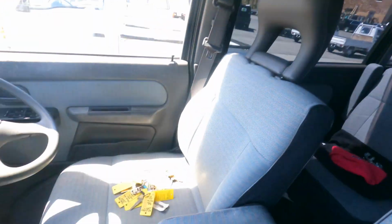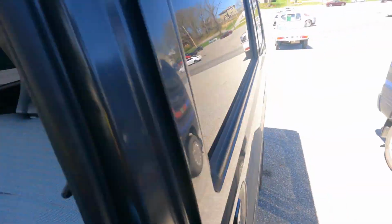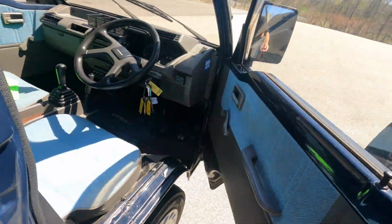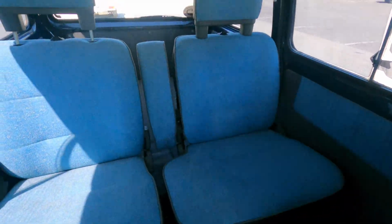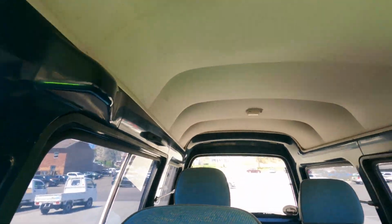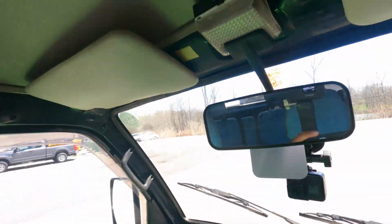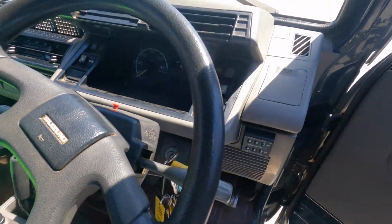Headliner's pretty clean on mine. My seats and interior are pretty clean. I mean, let's look at this one again. The seats are not bad on this, like, clean, no rips. Yeah, the headliner again, pretty clean. No imperfections. This one has 43,000 miles.